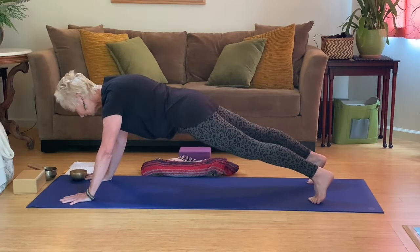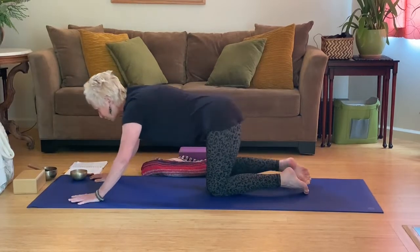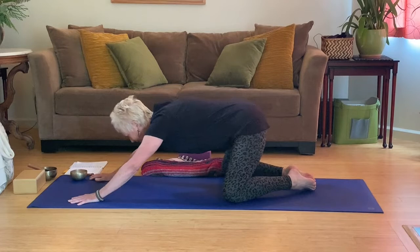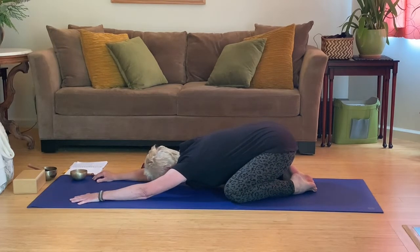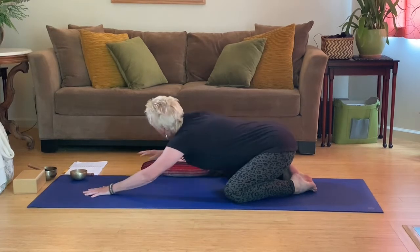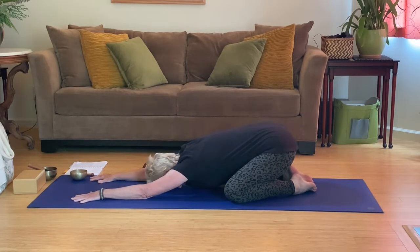And then if you've had enough, just one knee down at a time. And then just go back in child's pose, knees wide, big toes touching. And let your forehead rest on the mat here. And if your forehead doesn't touch the mat, grab a blanket or a block to make sure your forehead is resting on the mat.